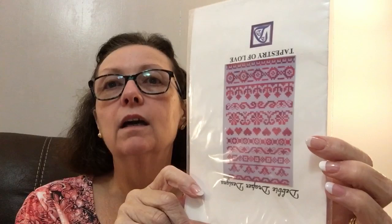This is the other Debbie Draper that I was doing. It's called Tapestry of Love, and it's with hand-dyed fibers. Which, of course, you can't get those threads anymore. And I've got the thread. It's called Tuppy, something like that. And here's the fabric. Here it is. Here's my start. And this right here would be another one that I could whip up in a few days if I just went and did it.